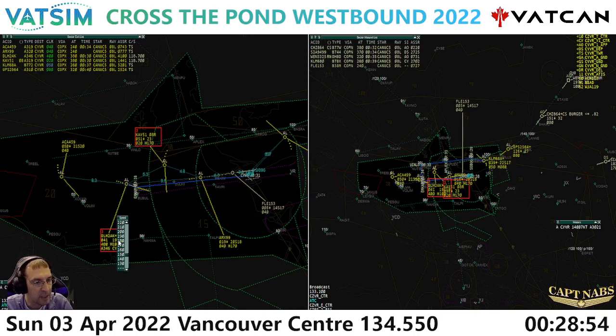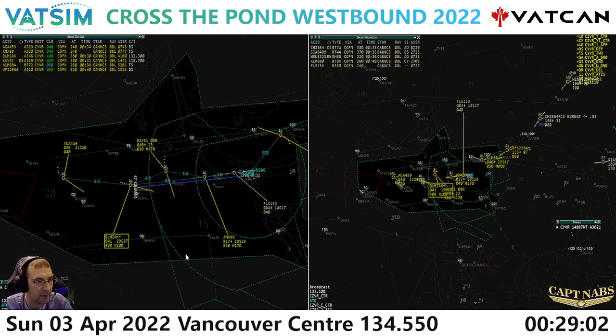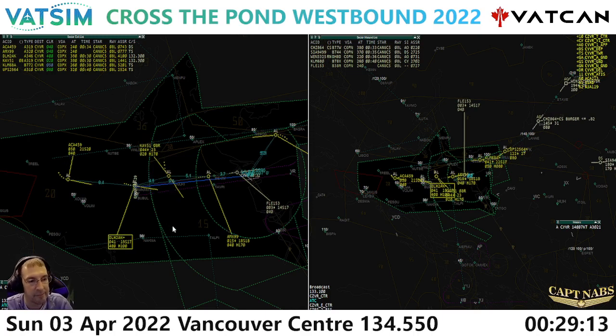Yep. Lufthansa 2 Alpha Kilo, speed 170 knots. Speed 170, 2 Alpha Kilo. Kayak 51, heading 100 for the intercept. Cleared the ILS, 08 left. Heading 100, we're expecting 8 right? Kayak 51, I'm sorry. Fly heading 100, cleared the ILS, 08 right. Cleared ILS, 8 right on heading 100, Kayak 51.